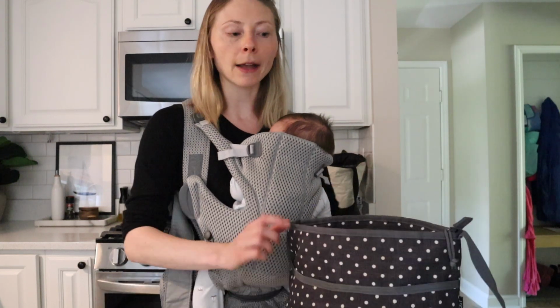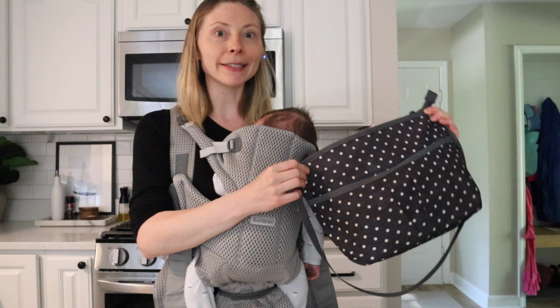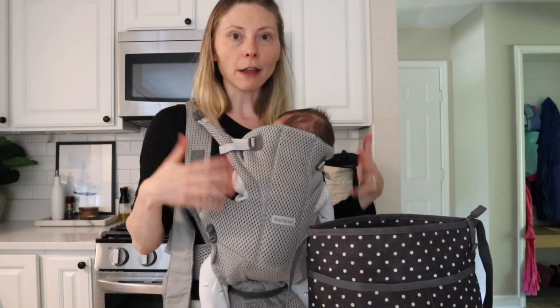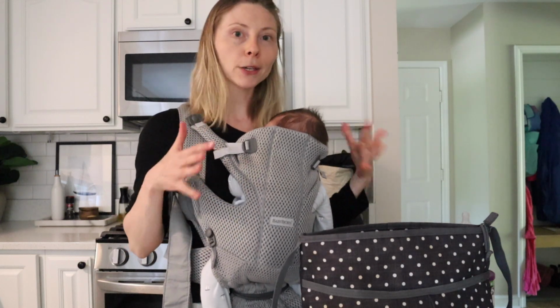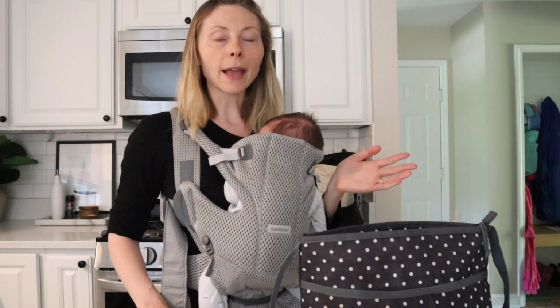But I'm gonna pack my pump bag, is what I've been calling it, and I've actually had this same little lunch bag since I was in college, so it's just funny how it's being used for something so different right now. But I feel like when I'm on the go, this is what I end up packing to keep the milk fresh and good. So I stick an ice pack in there, and then the breast pump itself.